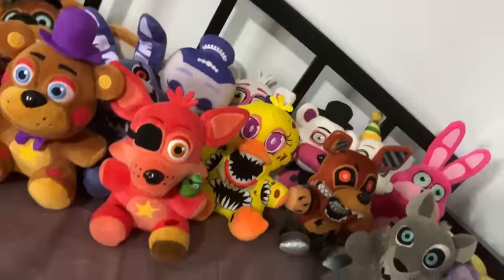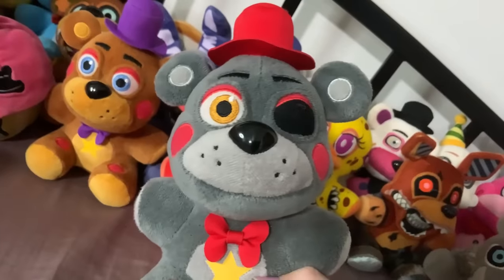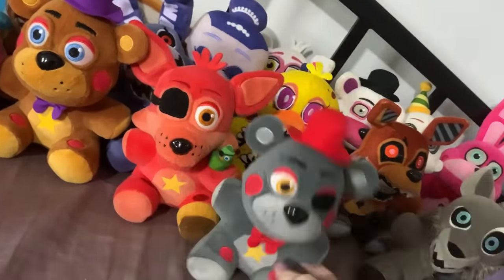It's pretty good. Next up is Lefty. The only scrap animatronic we got in the set. Pretty good. I like him. I colored in the white in his eye because it bugged the hell out of me, but other than that, he's good. Pretty neat.